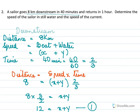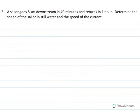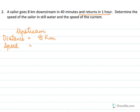This is equation 1. Now for case 2, he now returns in 1 hour. So returning means he goes upstream. So if he returns, he is covering the same distance, which is 8 kilometers. He is coming back to the initial position, so 8 kilometers up. Now the speed, since it is upstream, it's against the water, it is boat minus water. As we have taken boat as x and water as y, so the speed upstream will be x minus y. And the time, here it's given, he takes 1 hour. So time is 1 hour.